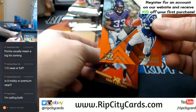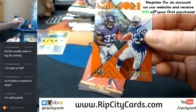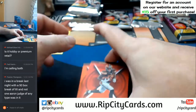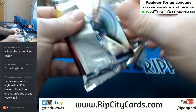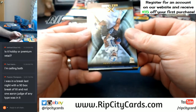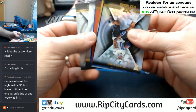9 out of 10, a Vikings and Colts, Edrin James and Dalvin Cook, let's random that one off. 299 Coleman, 75 Blake Bortles. 90 box. Are you serious?